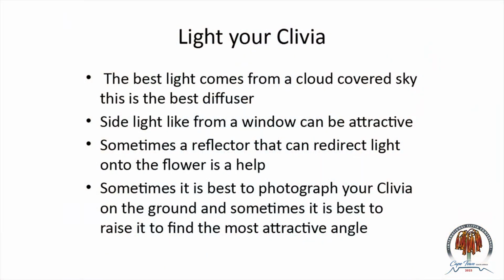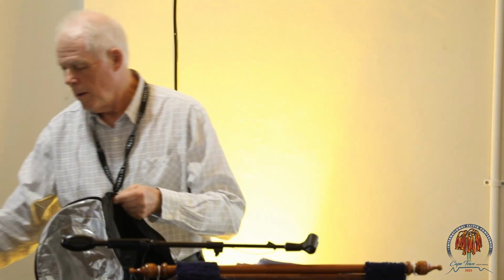How to light your Clivia? The best light comes from a cloud-covered sky. This is the best diffuser, and I always find the nicest photographs get taken like this. Side light from a window can be attractive, sometimes a reflector. Now, this diffuser can also become a reflector.